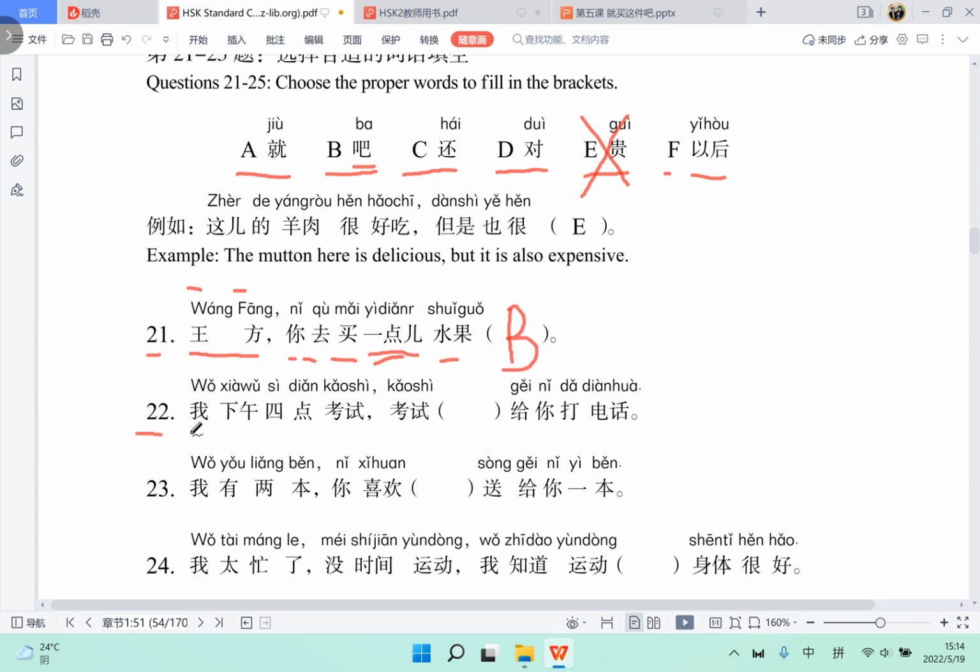And 22, 我下午4点考试, I have an examination at 4 o'clock in the afternoon. 考试什么给你打电话, so examination, what, give you a phone call. We can't make a phone call during the examination, right? You normally can't use your cell phone, so it must be after the examination, right? So 考试以后, right? 以后给你打电话, so after the examination I will call you.